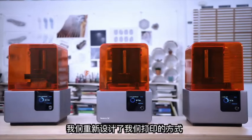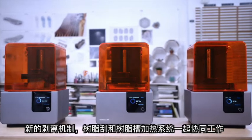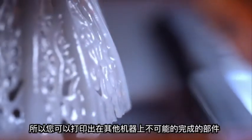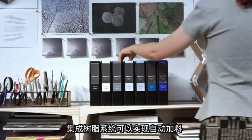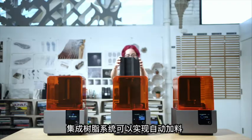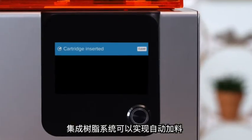We've redesigned the way we print. A new peel mechanism, a wiper, and a heated resin tank work together so you can print parts not possible on other machines. An integrated resin system adds materials automatically.